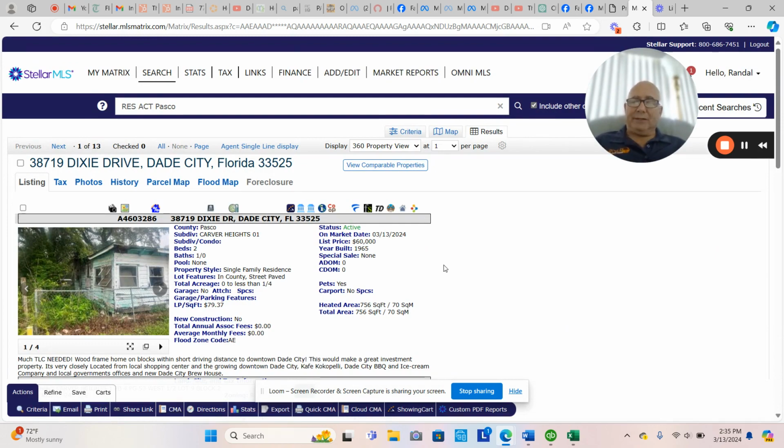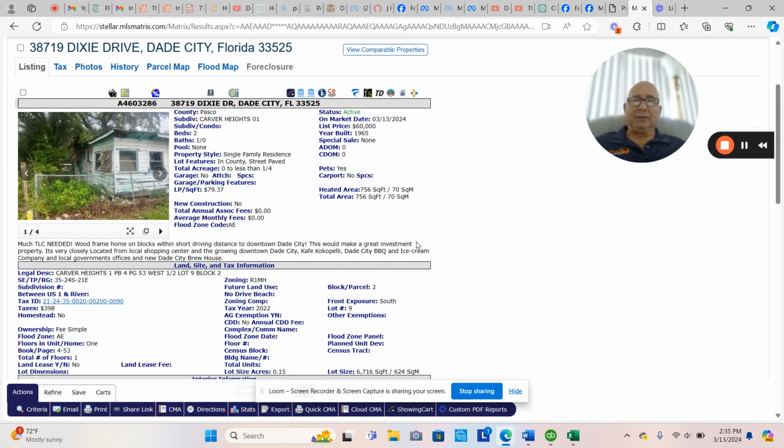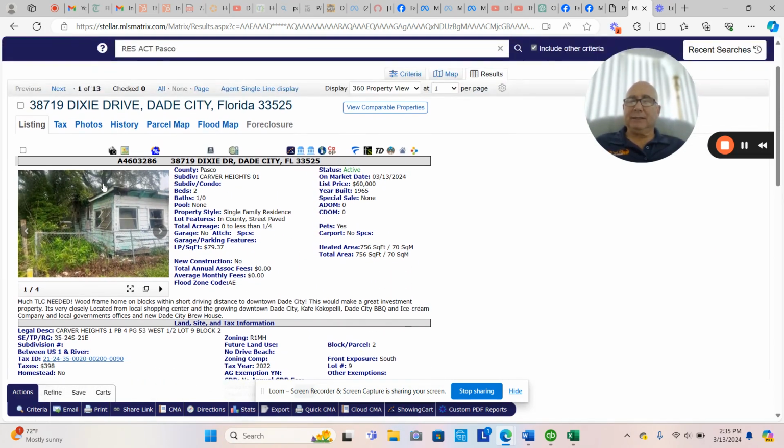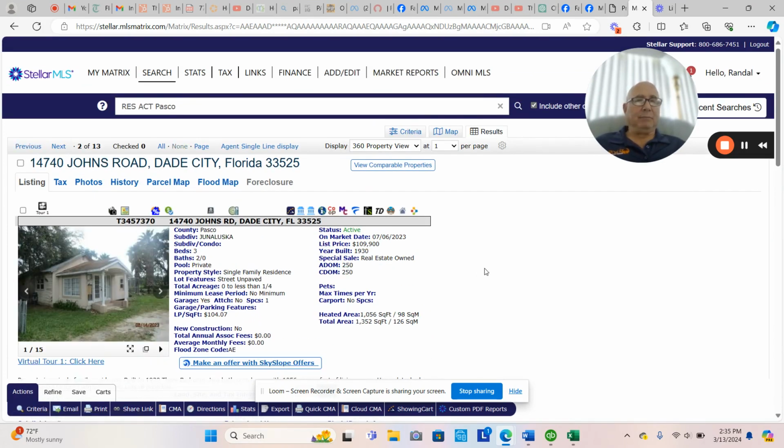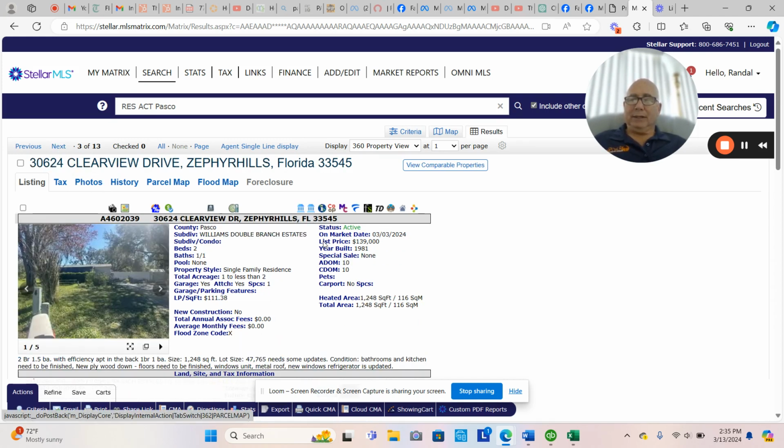This is 0 days on the market. It's an old frame house built in 1965, and it looks like we want to stay away from that one, I think. Unless, of course, you're a Dade City buyer and you buy those old frame houses. 250 days on the market, $104 a square foot. Another one, perhaps, to run away from.